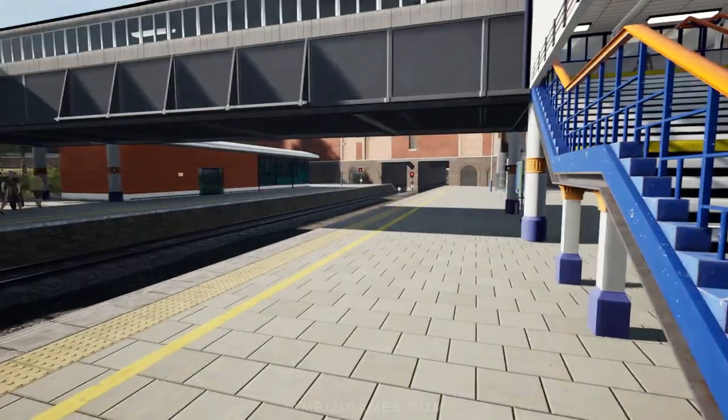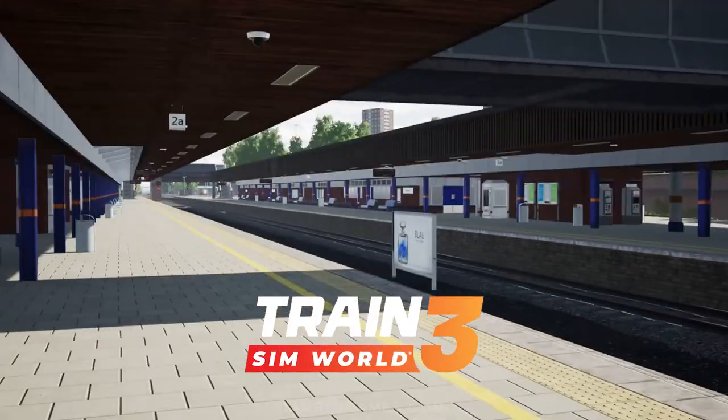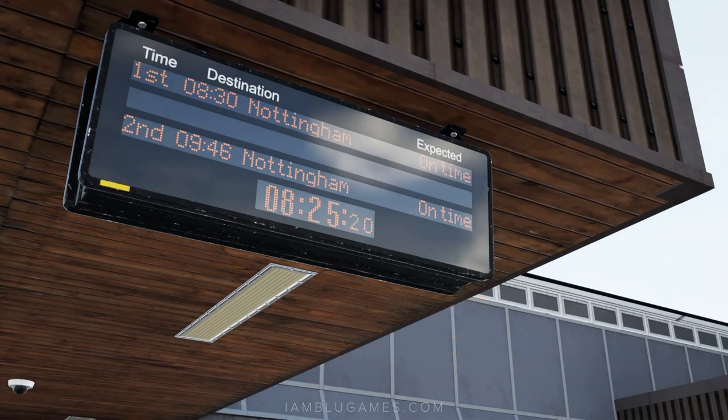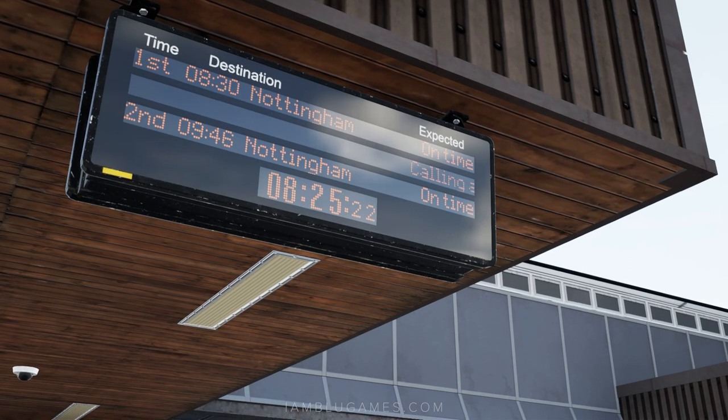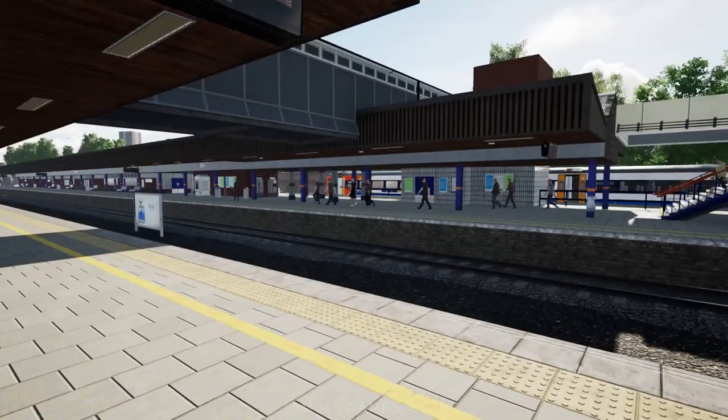Welcome back. It's your boy Blue, and as you can see, our train is not here yet. Expect it to be here at platform 2. Our scheduled departure is at 8:30, and we will be taking it to Nottingham, and it is currently on time. So we're gonna wait for our train to get here. In the meantime, we can go check out what's going on over there at the other platform.